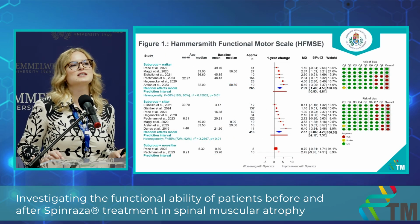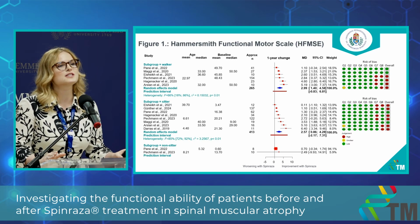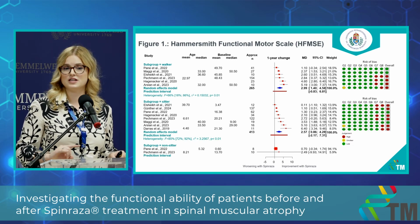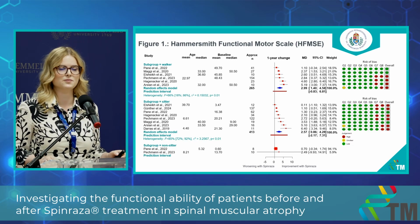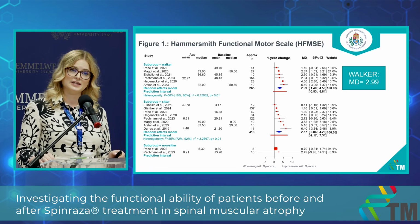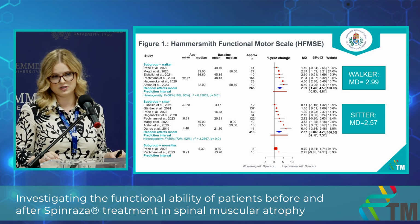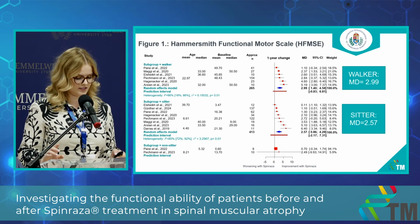On the first forest plot, you can see the 1-year change in motor function based on the Hammersmith Functional Motor Score. This score assesses the patient's ability to perform different activities, total score ranging from 0 to 66, where 66 means that the patient's functional ability resembles that of a healthy person, and 0 indicates poor motor condition or inability to perform any activities. For the statistical analysis, we used mean difference. In the walker subgroup, the mean difference was 2.99, and in the sitter subgroup, the mean difference was 2.57. Although the effect of Spinraza is small, it is clinically relevant for the individual patient. Another noteworthy conclusion is that the functional ability does not impact the drug's effectiveness.